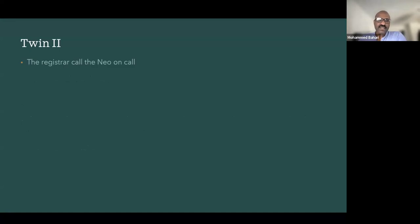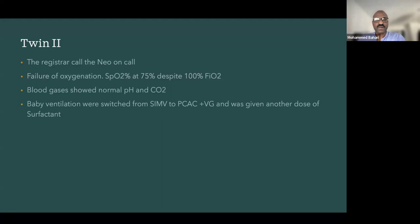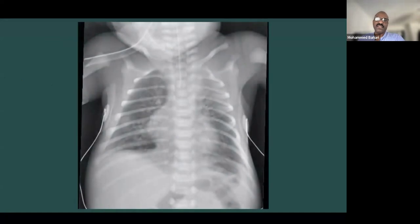So the registrar on that night called the neonatal on-call, mainly because of failure of oxygenation. Saturations were at 75% despite 100% oxygen. Blood gases were still showing normal pH and CO2. The baby's ventilation was switched from SIMV to PC-AC, pressure controlled, assist controlled, volume targeted ventilation, and he was given another dose of surfactant. Started on a muscle relaxant infusion, rocuronium, and saturation improved a little bit to 91%. However, it didn't last long. Then ventilation was switched to high frequency oscillation and he was started on nitric oxide, but still oxygenation didn't make any difference. He developed low blood pressure and was started on dobutamine.